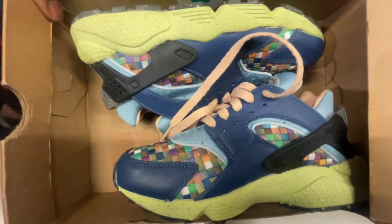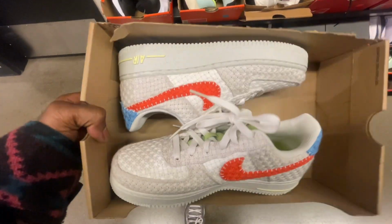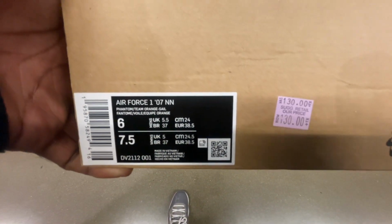But getting into our shoe finds, starting off with the men's, we found a good variety of sneakers, starting off with these Air Huaraches, size 6, great price on those as well. We found some Air Force Ones with all over quilted material on the uppers. Those are pretty clean. Those are size 6 for $130. You still got the additional 30% off.